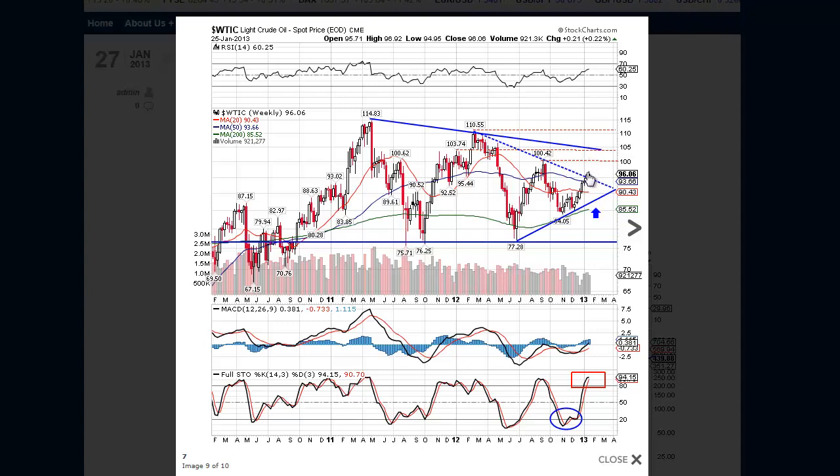We can very quickly move higher because there is nothing there to stop us going higher. Obvious resistances would be at the 97.50 level, followed by 142, which is this previous high, followed by 103.74, before we move higher and retest 110, 115 levels.